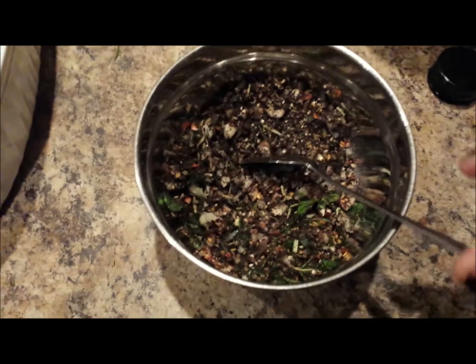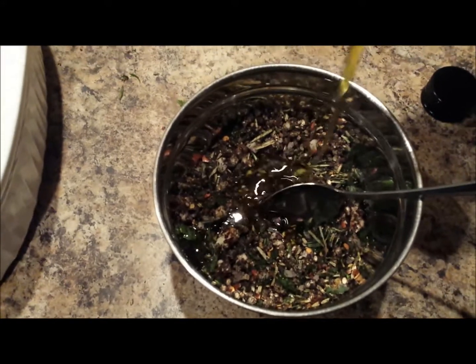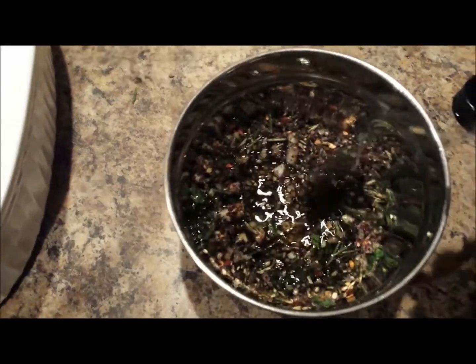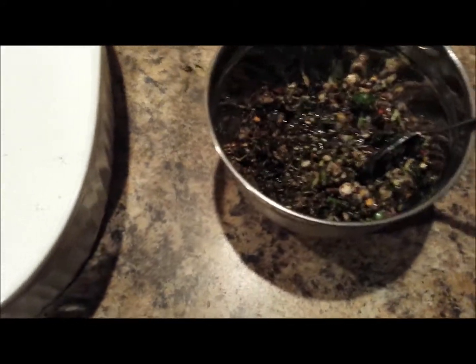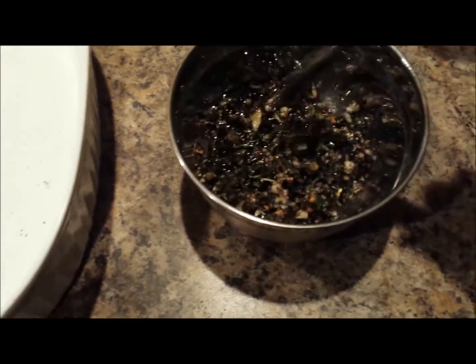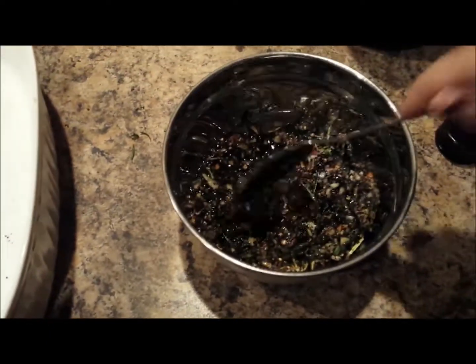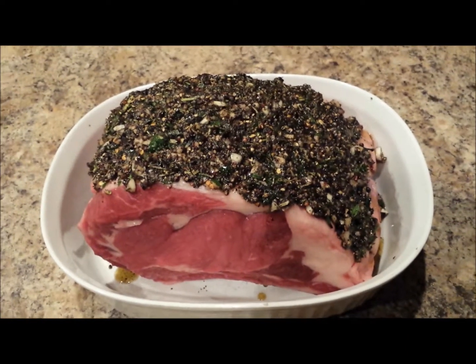The smell of this is just amazing. And I'm just going to add olive oil. Add the olive oil to the paste. It's kind of hard to do this one-handed, but I need to add more, because what you want to do is you want to make it like a paste. You don't want it too wet, but you don't want it too dried out either. You just want it all combined. The smell of this, you guys, is so divine.